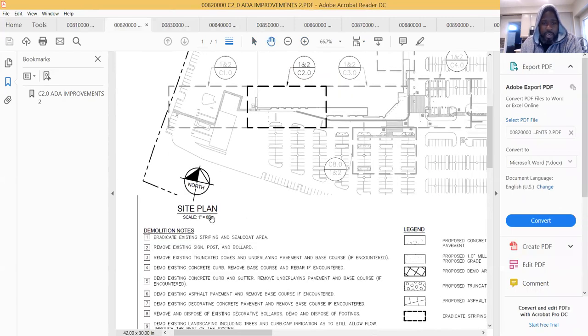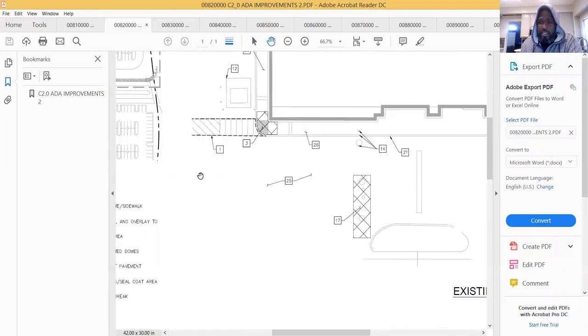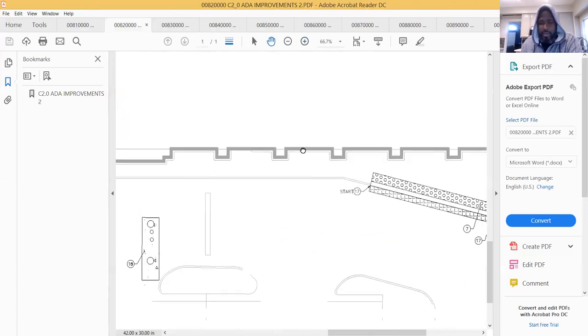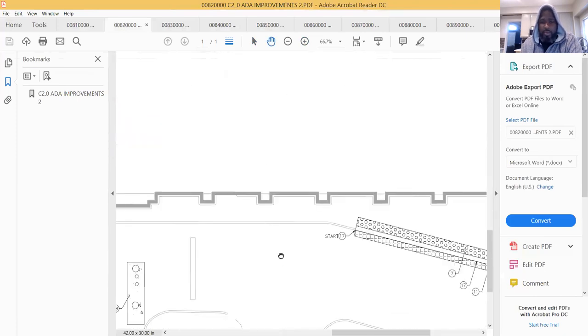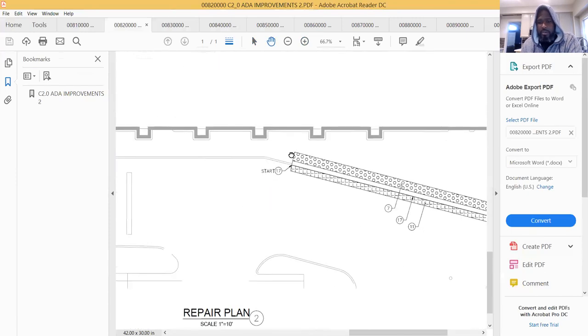So there's one here, 1 inch equals 80 feet, okay? Over here there's another section, and you want to not get confused with that. 1 inch equals 10 feet. I think below here is the same thing, 1 inch equals 10 feet. So repair plan, right? Existing and repair. We know this is existing and this is how they want it to look. So we're going from existing to repair plan, and they're both the same: 1 inch equals 10 feet.